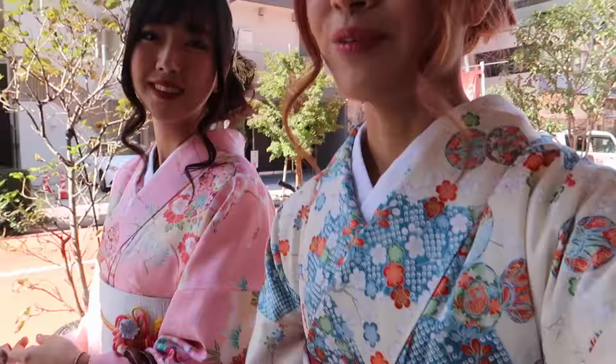So, we are now wearing our kimonos. How do you feel? I'm feeling good. I can't walk properly. I think they put it too tight because I can't walk like this. We are going to go to the Asakusa streets to get some street food now.